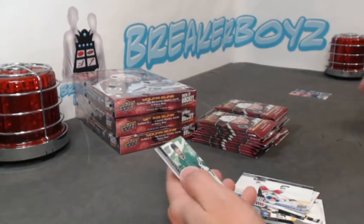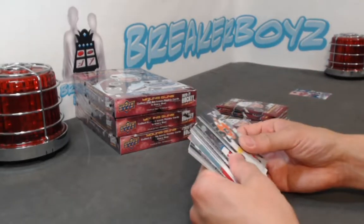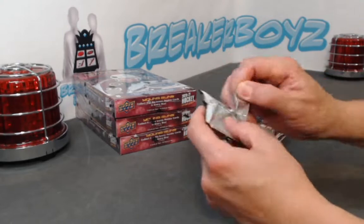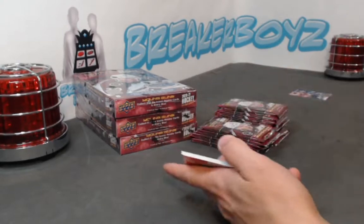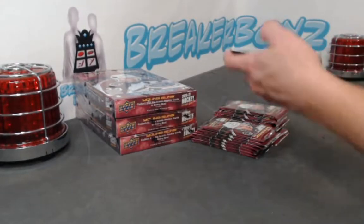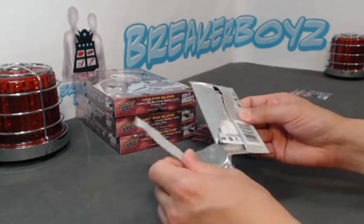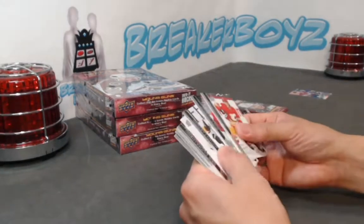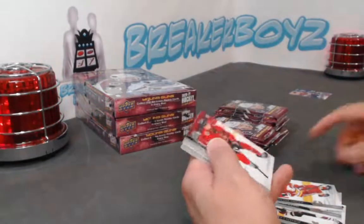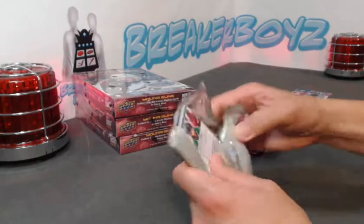We'll have a Victor Hedman FX. Rookie class, Pia Suter. Ovation of Cale Makar. Okay, second one, actually third, Young Guns of Arthur Kaliev, with two regular and one French version.